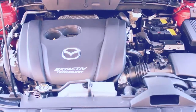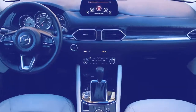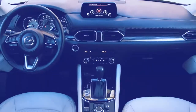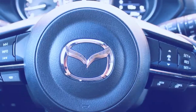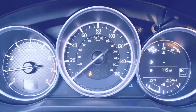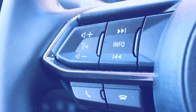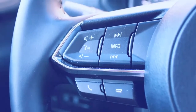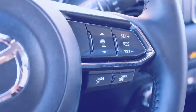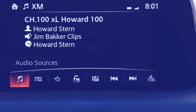Step inside the top-level CX-5 models, and you may think you've been robbed by thieves who own an Audi or a Mercedes. Top-notch materials and an impressive design make it feel particularly upscale. The floor-mounted accelerator pedal feels better than the more common version that is suspended above the floor. The well-crafted steering wheel is directly in front of the driver and not offset at a slight angle, and the front seat armrests are at the same height for ideal comfort.